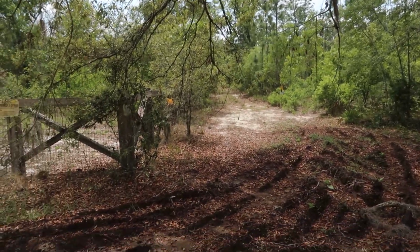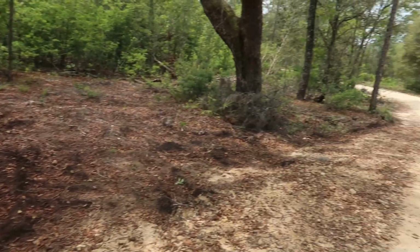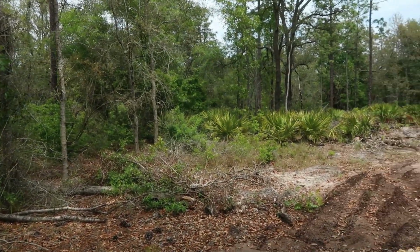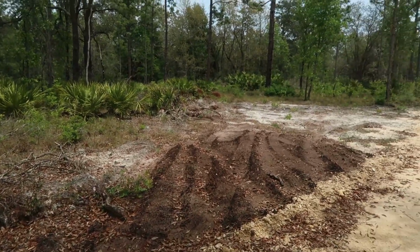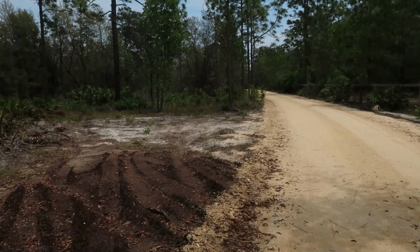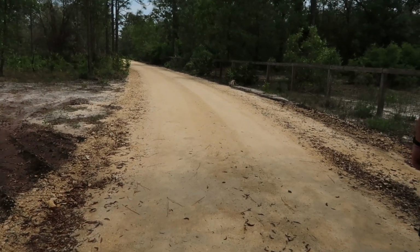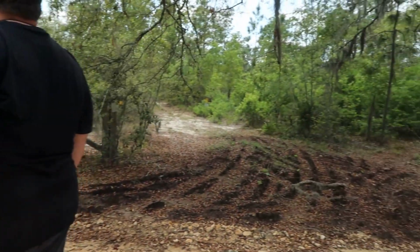And it looks like that way goes to private property. And it continues on. But I believe we're going to turn around now, because we didn't come prepared as well as we should have. And I'm hoping, once we can, to come out in a vehicle that can stand some of this off-roading stuff, so we can show you more.